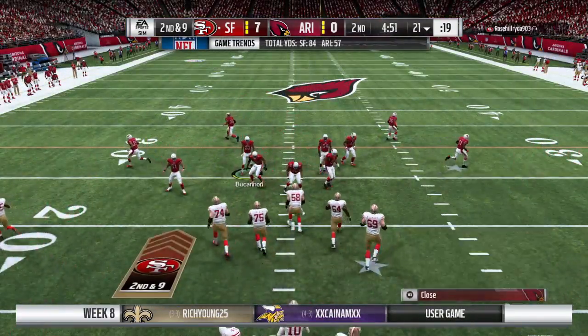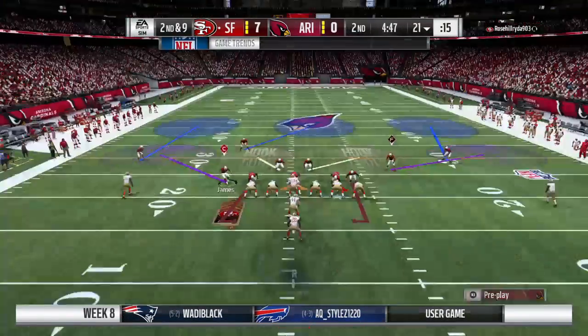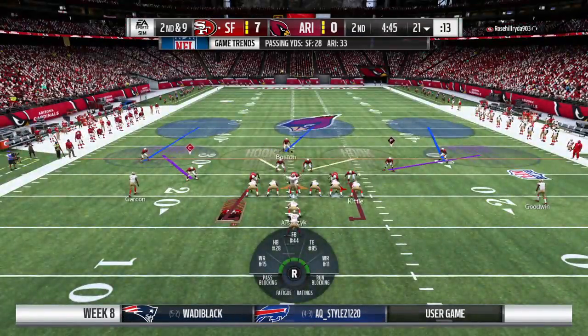Get set! 11, 11. Hey, you gotta check me out, check me out. We got 3 down, but we gotta stand up over there.